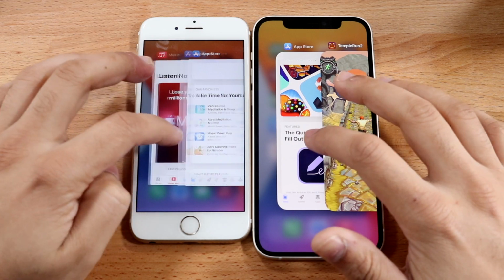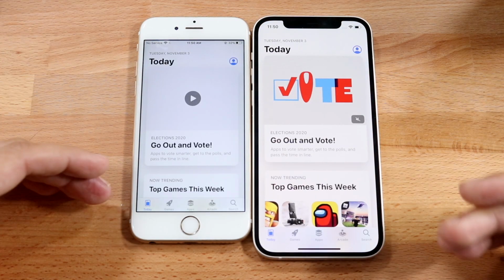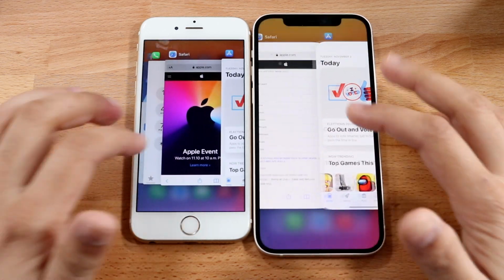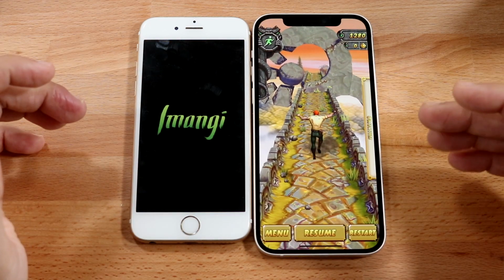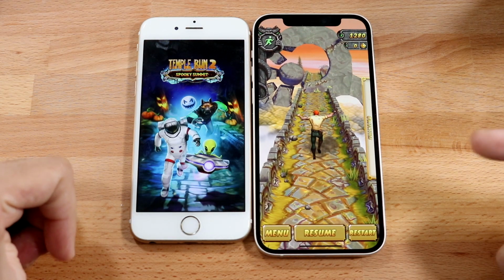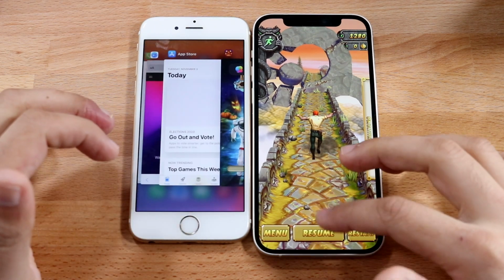Like, RAM management is just as important as speed. You want to be able to keep these apps in the background, and the iPhone 12 is restarting as much as the iPhone 6s. It makes absolutely no sense to me. This phone has twice the amount of RAM, so it should theoretically be better, and there we go. It did kind of keep that app open, but I still was probably expecting more from the iPhone 12 right there.